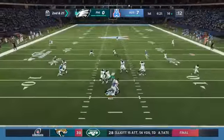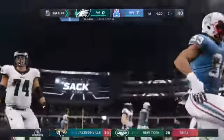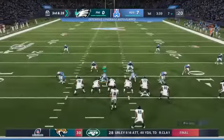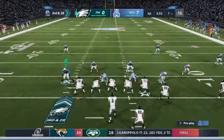To try again after the sack. Locke, and he's taken down back at his own 7. 7 yards. So, Brandon, we sat in with a lot of coaches, and when they talk about things they want to accomplish offensively, I'm not sure that sack and sack are on their play sheet.